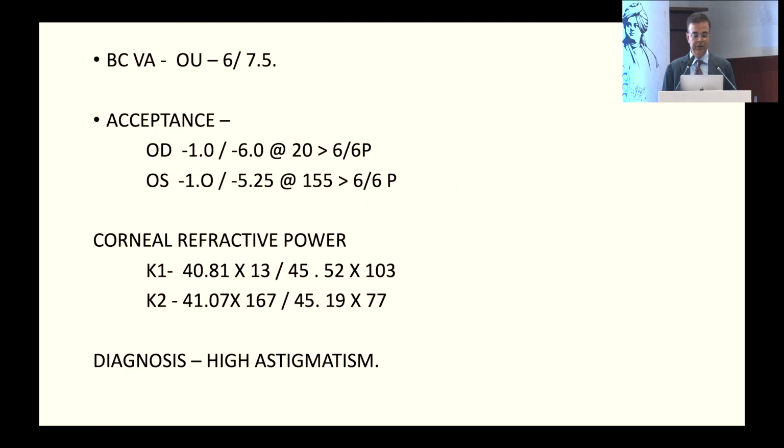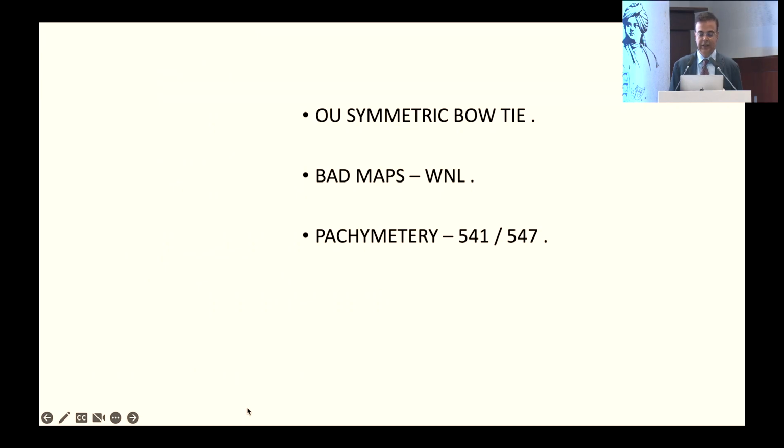A 22 year old male with very high astigmatism, and these are the patients who will really benefit from Contoura treatments because it also has cyclotorsion control, it does iris registration. So you will actually treat on the corneal vertex with cyclotorsion control. This patient had -1 with -6 at 20, and the other eye -1 with 5.25 at 155. And the Ks were matching up with much of the astigmatism. So basically a patient with high astigmatism but symmetric bow ties and fairly good pachymetry.